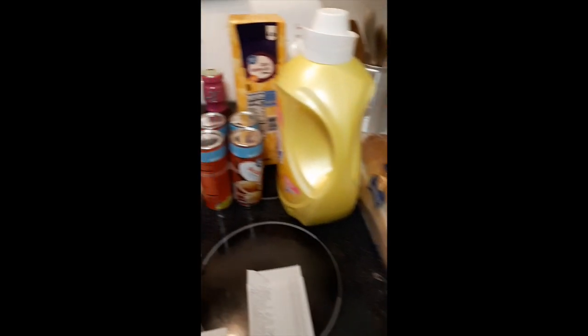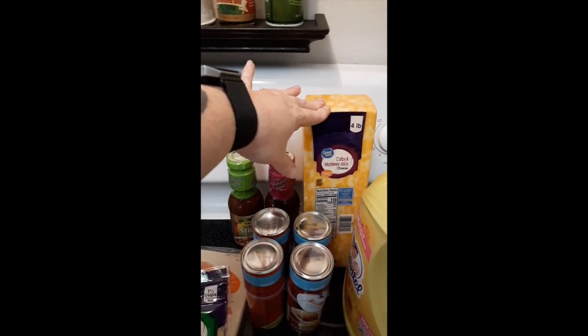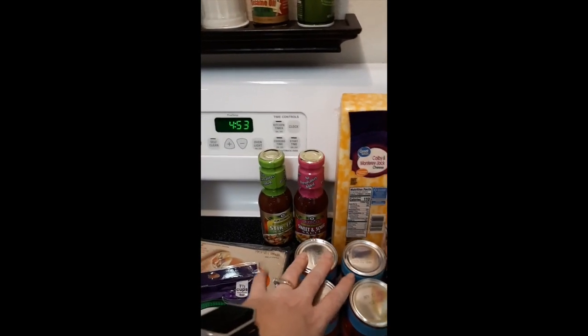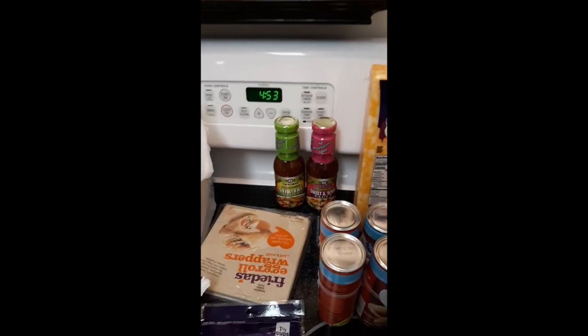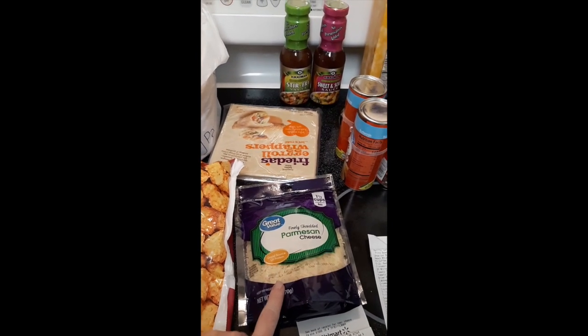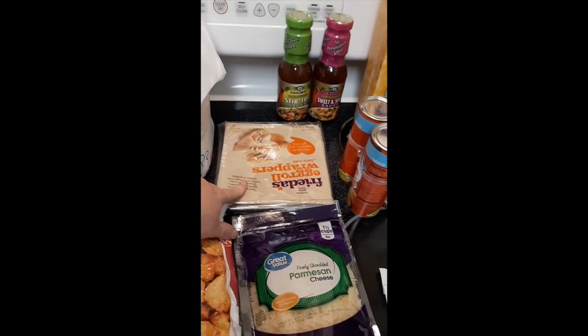And so then at Walmart, I spent $42.15. We got fabric softener, 4 pounds of cheese that I'm going to slice and shred. Some biscuits. We're going to make some donuts. A couple sauces. Parmesan cheese for making Alfredo, and then I'm going to try and make some spring rolls.